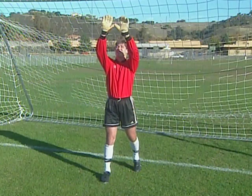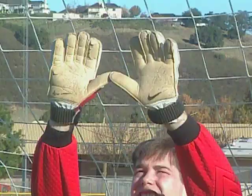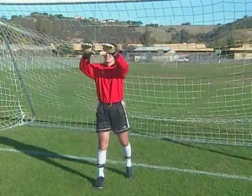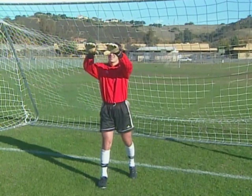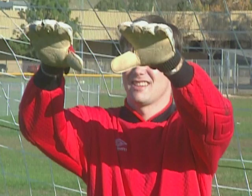For high balls, the same principles apply. The palms are facing the ball, the fingers, in this case the thumbs, are touching or almost touching, and a window is formed between the hands so the eyes are able to see the incoming ball. In the last example, and this is the awkward one, a ball coming in at eye height, the window begins to close a little. This is a difficult ball.